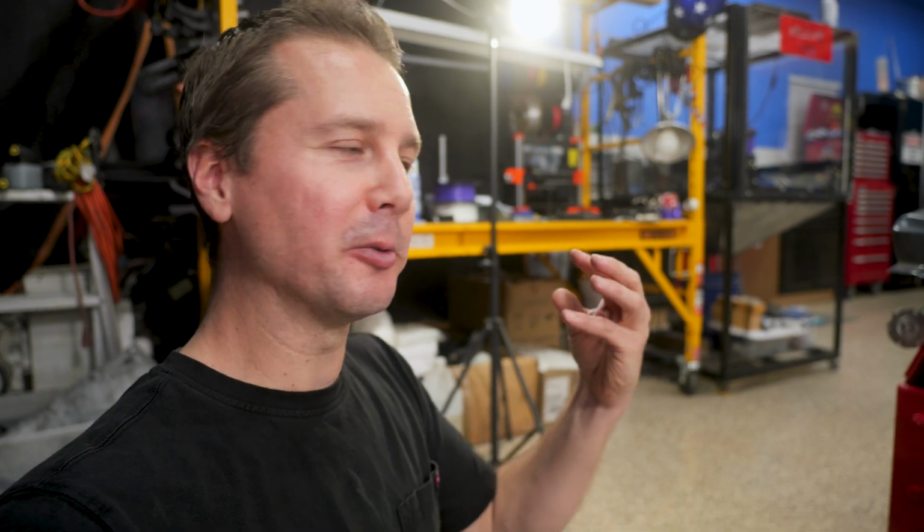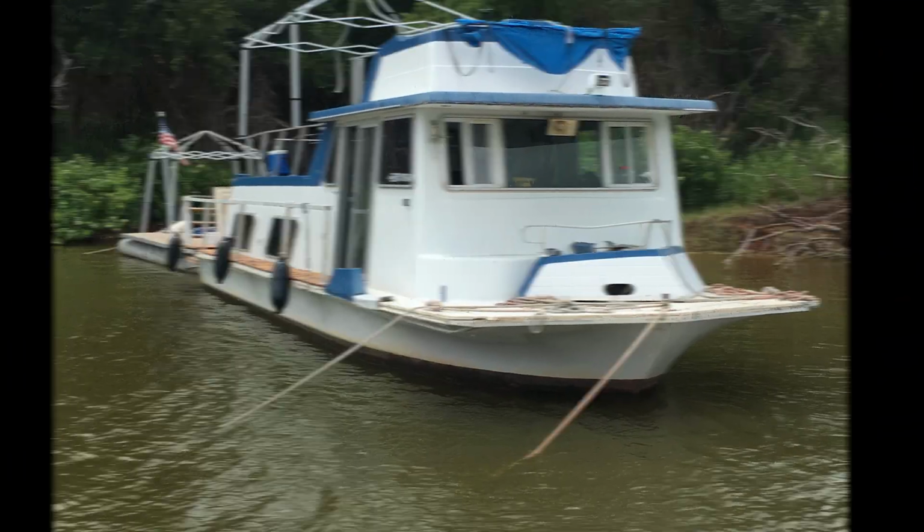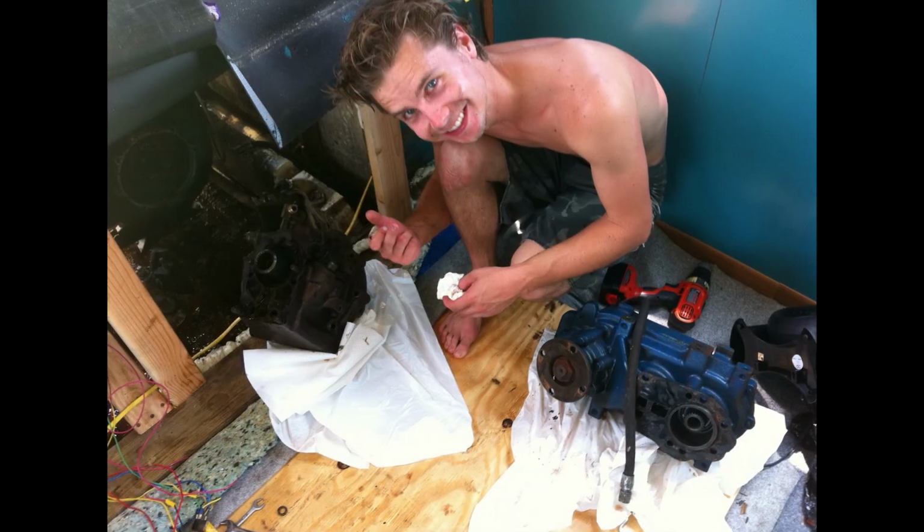We had lots of issues in the houseboat related to starters over the years. We had solenoids go bad, starters go bad. One time we burnt through the ring gear because the starter was messing up. We had to take the transmission out and put a new flywheel on it in the middle of the lake.